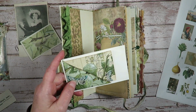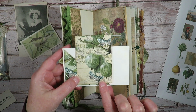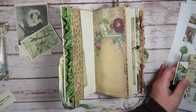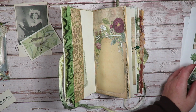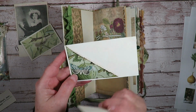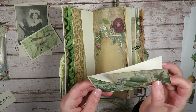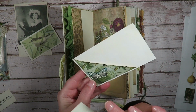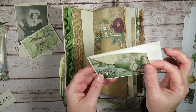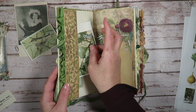And one of my favorite things in the journal are these journaling cards from the Berries and Cherries bundle. They're absolutely gorgeous. Actually, I printed out the sheet to show you. And in the bundle, they came with little corner pockets, so I just coordinated that and added it to a 3x5 card. So extra journaling on the back of the card here, or you could just glue it to a page or double stick tape to a page for another pocket.